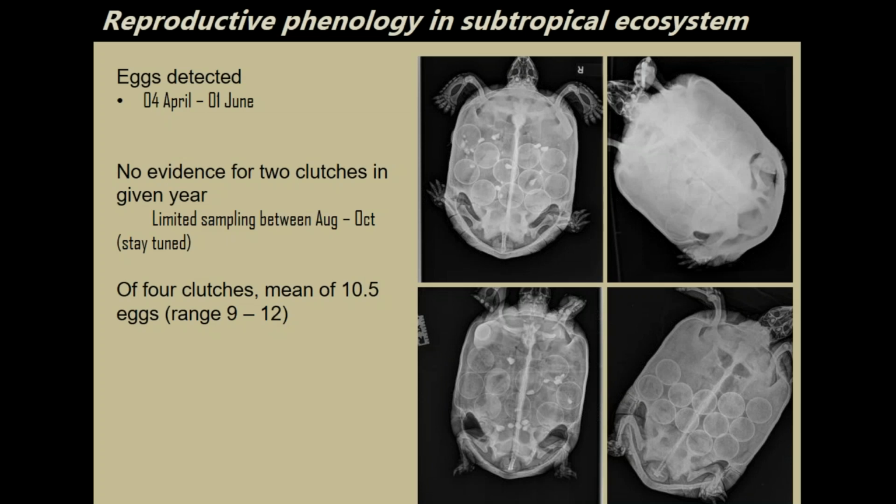But we've had limited sampling of the females between August and October, which is when maybe there will be a second clutch. I'm kind of doubtful that that's going to happen. And our mean clutch size is 10.5, which is a little bit larger than I think normal. So that's what we know about reproductive phenology.